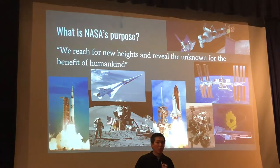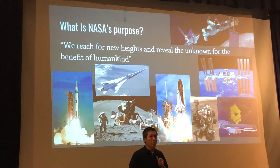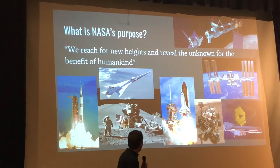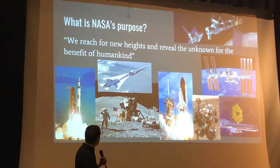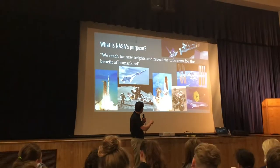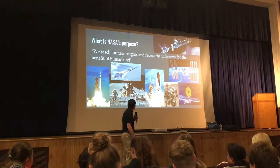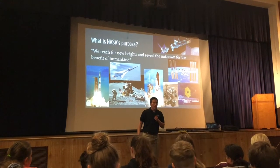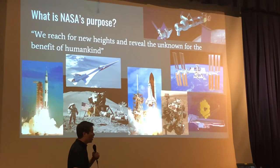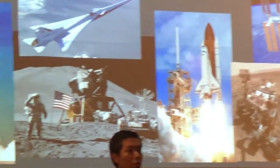A little bit about NASA's purpose. When NASA was founded, its purpose was to send people into space to learn to live and work in space. And in the 1960s, the Saturn V rocket on the left was developed, and that enabled us to land humans on the moon. You've all probably seen pictures from the Apollo missions, and I like to show these of our astronauts next to the American flag on the moon.